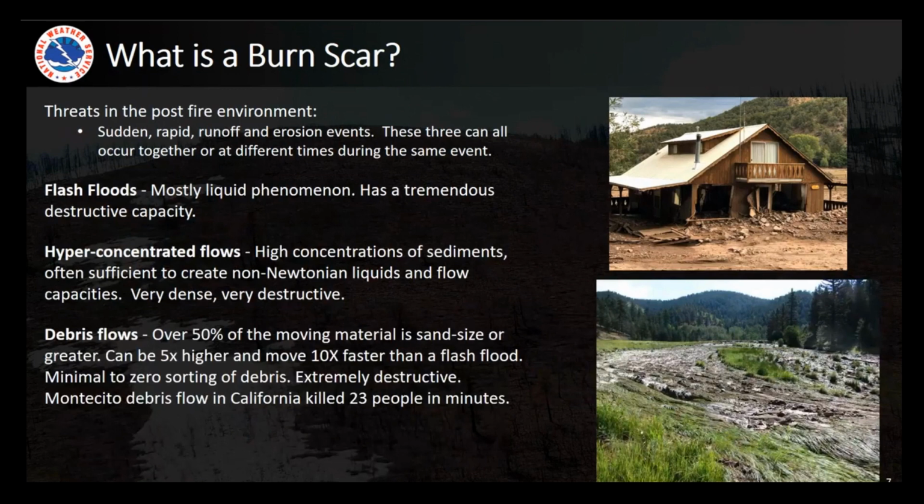So what types of hydro problems are we expecting on burn scars? Of course, flash floods, which is basically just the water, liquid water, rushing down the scar. Again, as I mentioned, our scars are on mountainous terrain, so not only are we dealing with the lack of vegetation and that hydrophobic surface, but we're also dealing with gravity, water rushing down mountains into streams and eventually to towns. You have the hyperconcentrated flows, which is basically a very dense, very destructive flow. And finally, debris flows, which is carrying a lot of sediment and other types of debris, which can be very damaging.